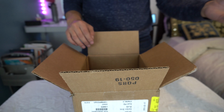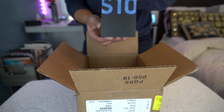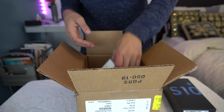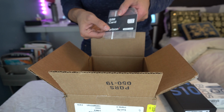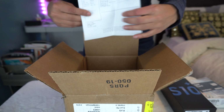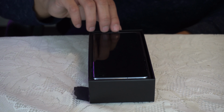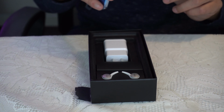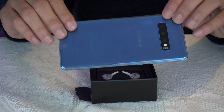In the box, there's trash, like always, the Galaxy S10 Plus. Galaxy Buds, which came for free with a pre-order, a SIM card, and lastly, the invoice. I initially was planning on buying the white version, but the color shifting nature of it seemed too risky. Instead, I went with this blue version, which actually turned out quite nice.